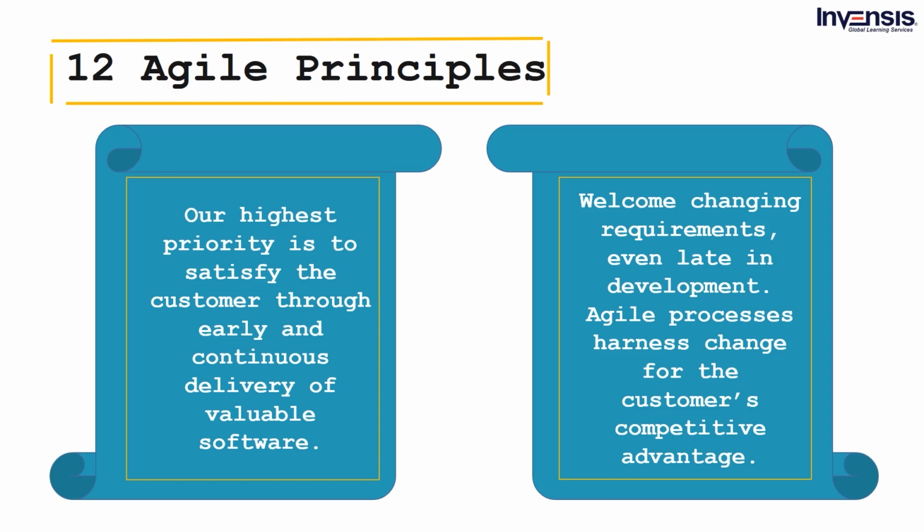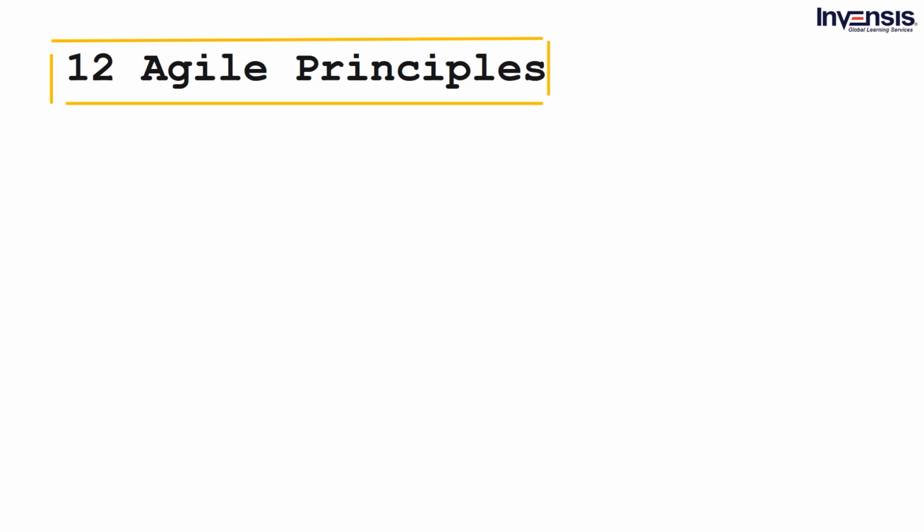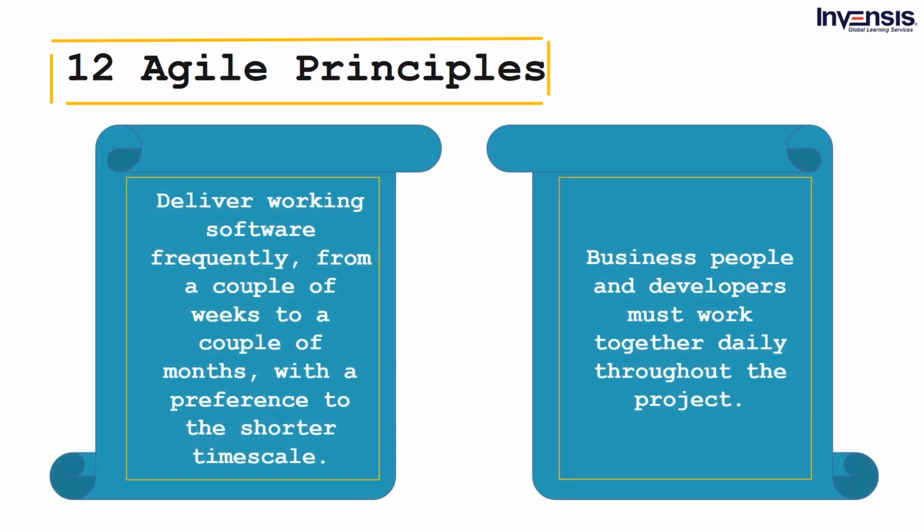Welcome changing requirements, even late in development. Agile processes harness change for the customer's competitive advantage. Previously we used to wait for ages to make changes. Agile prescribes you do not have to wait for the next system redesign to implement changes. You can shorten the time between understanding and implementing an important change. Moreover, do not get scared if you have to change something late in the development process, just go ahead and do it.